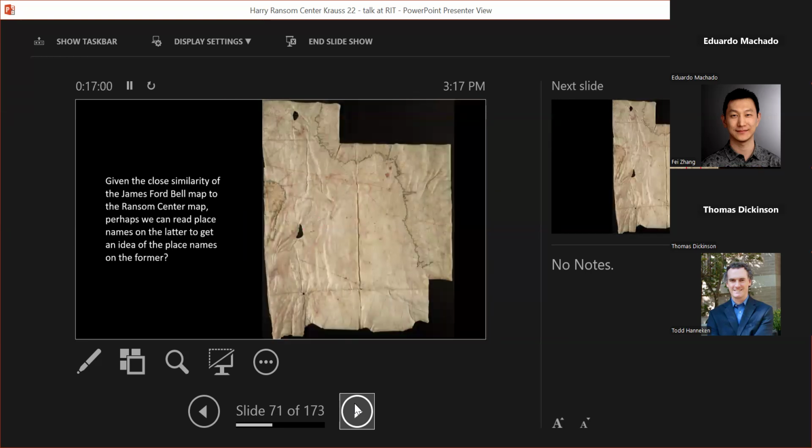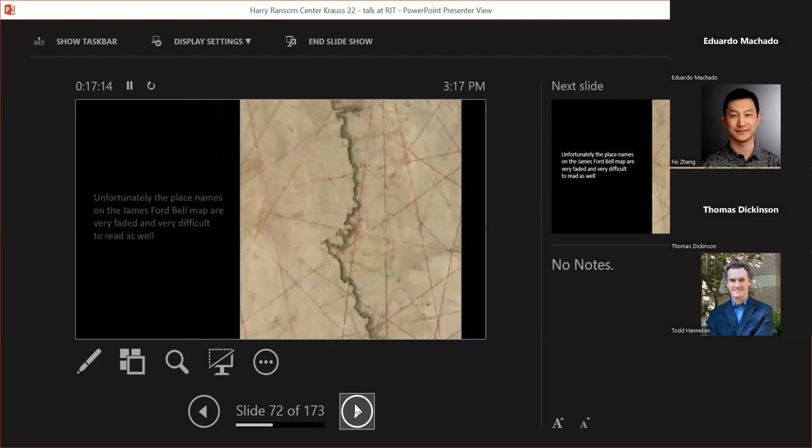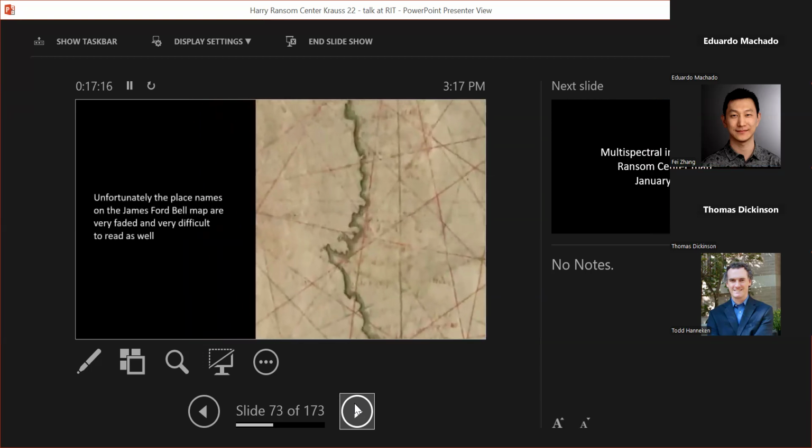Given the similarity between the two maps, the question arises as to whether we could study the place names on the Harry Ransom map by looking at those on the James Ford Bell map. But it turns out that that's not the case, because the place names on the James Ford Bell map have also faded very dramatically.